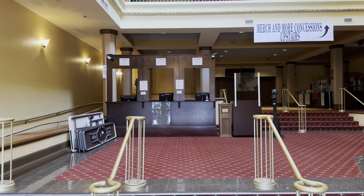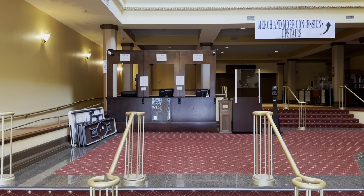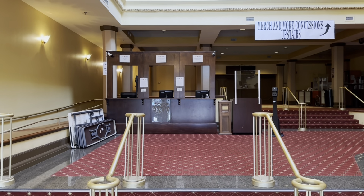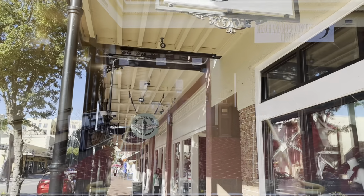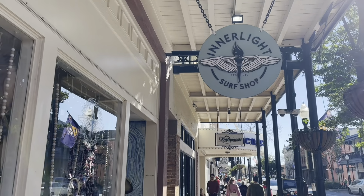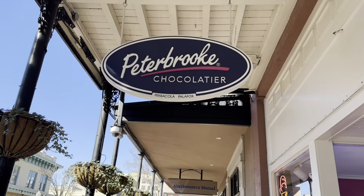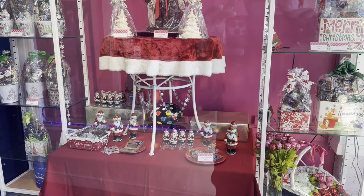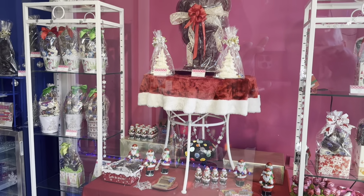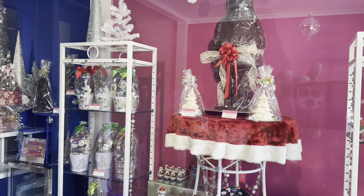And I have my camera against the window here so you can see inside the lobby, but it looks nice in there. Here are more shops down from the theater. There's a surf shop here. Right next to it is the Peterbrook Chocolatier. Here's their window display, and they have a huge Santa up there and several smaller white Christmas trees.